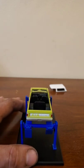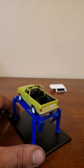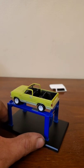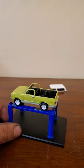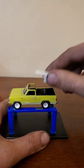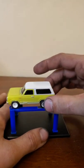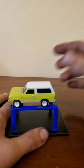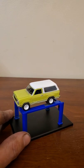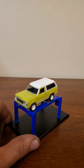Nice big 4x4 logo on the tailgate there. Looks really cool. Yeah, I absolutely love this color. Bright lime green with white accents, white wheels. Very sharp. And our little white roof. Come on, on you go. There you go. Yeah, really, really sweet looking truck. I love it a lot. I love these as much as I love Blazers, as much as I love, well, I don't really love Broncos, but, you know.